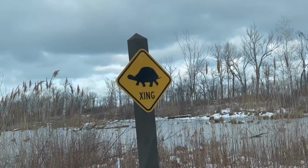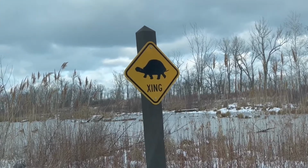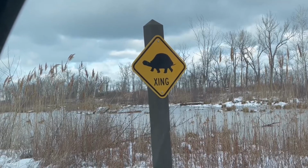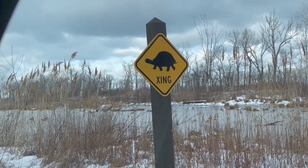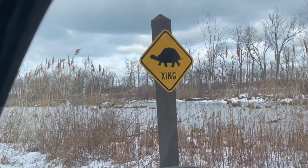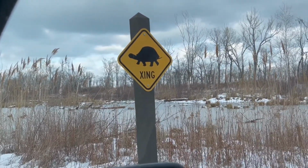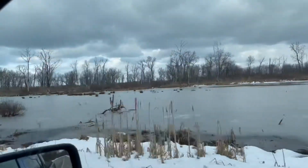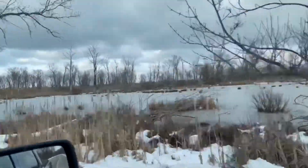Now, how cute is that, that they actually have turtle crossing signs? Granted, we probably won't see any turtles today, but in the summertime, they are everywhere. I can't wait to come back and show you guys what this place looks like in the summer. It's a major difference.